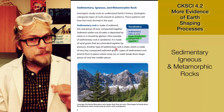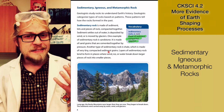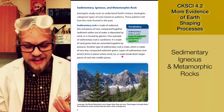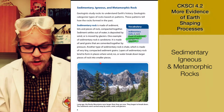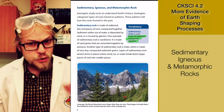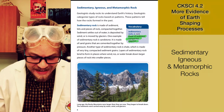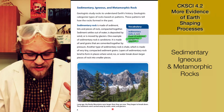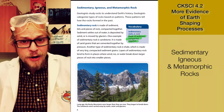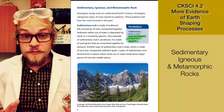Another type of sedimentary rock is shale, which is made of very tiny compacted sediment grains. Layers of sedimentary rock tend to form in places where wind, ice, or water break down larger pieces of rock into smaller pieces. So here we have a picture of the Rocky Mountains that used to be larger. Those look like pretty massive mountains, but they used to be larger, and now they are breaking down, and the sediments are carried away by water, wind, and glaciers into rivers such as the Salt River or Colorado River, and it brings all those sediments further down to places like Phoenix.